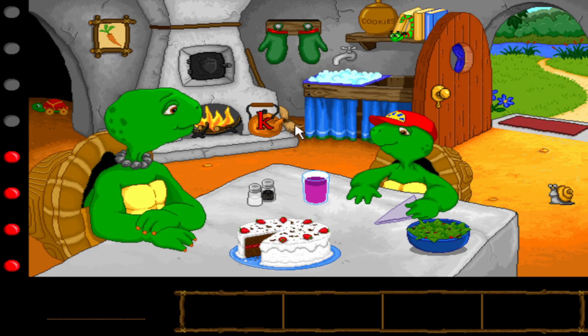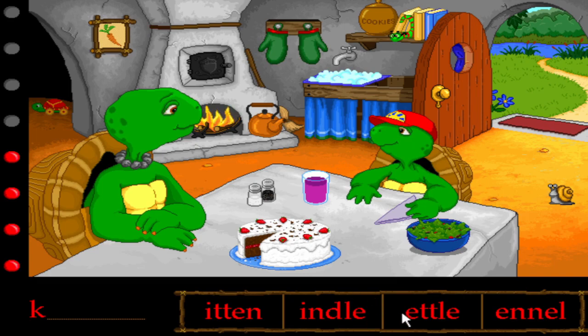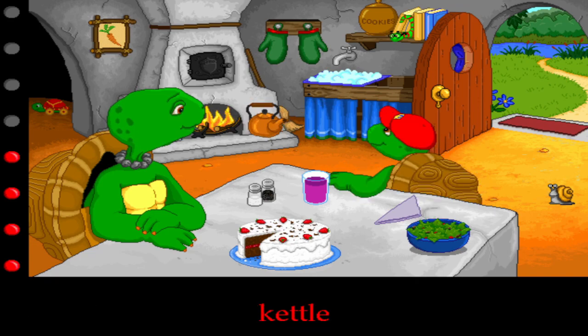Our kettle does more than boil water. Build the word kettle. Kettle. Super! Our kettle is great for making tea. And playing little songs for me.